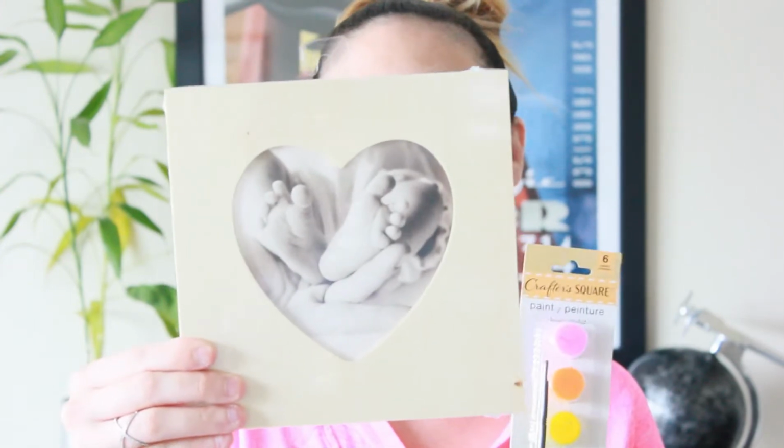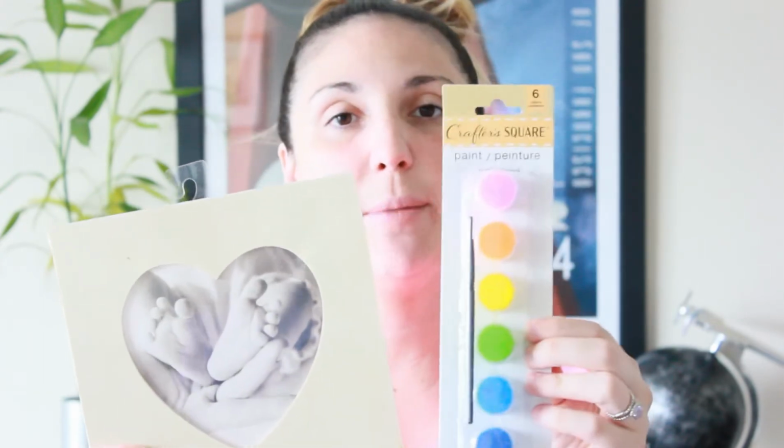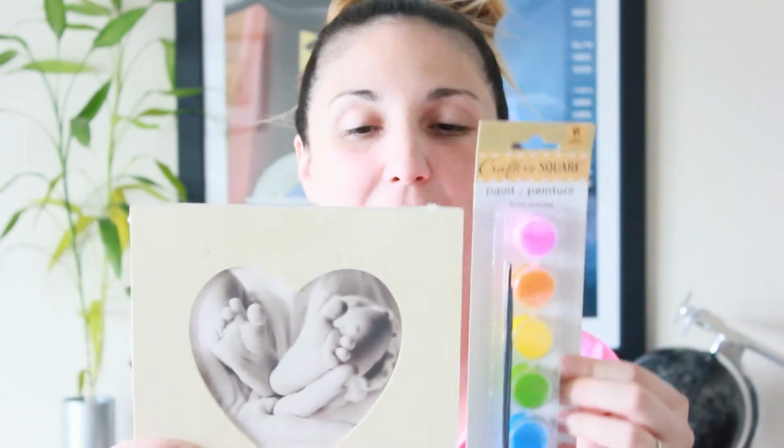The next set of items that we picked up are for a little Valentine's Day craft for my daughter. We are going to be giving the grandparents a photo of both of the girls together. So I came across these little heart wood picture frames. They come with a little peg and you can just stick it in and then it just kind of sits back. So I thought it would be fun for her to paint them. I picked up these Crafter's Square paint pods for her just so she can use them and I can throw them away. So I thought that would be a really cute gift. So I picked up a couple of these for the grandparents.